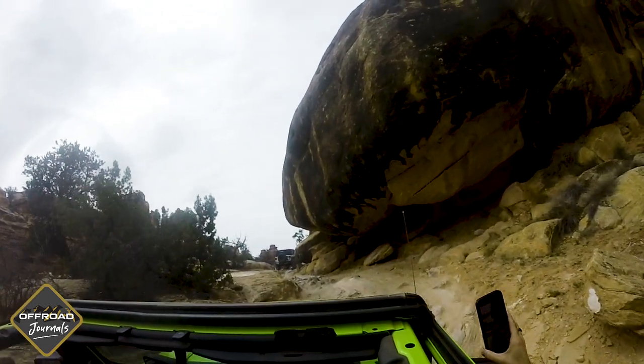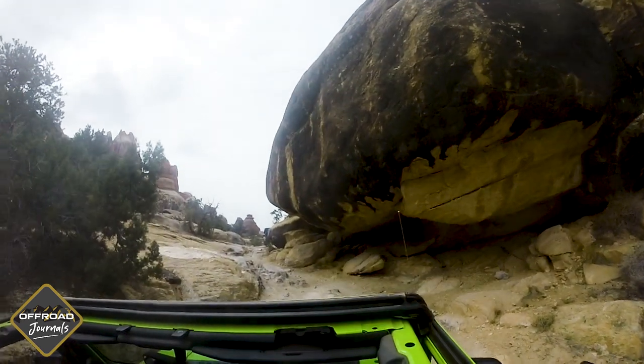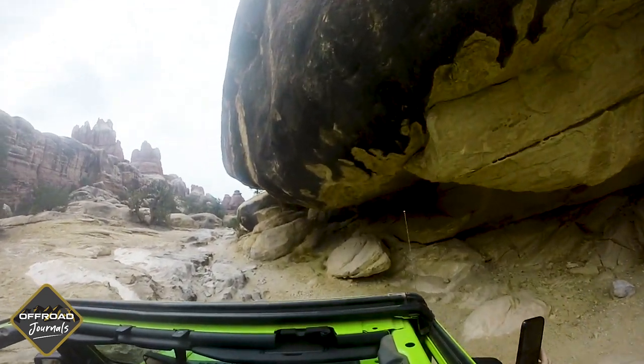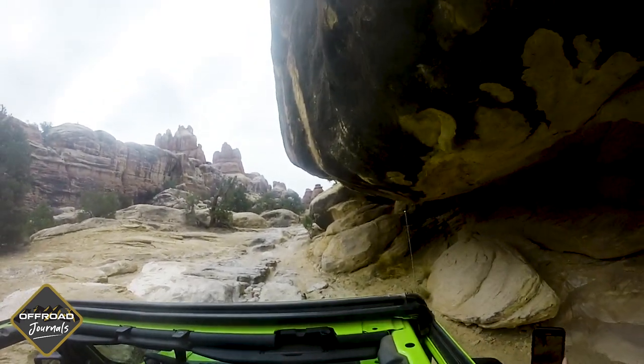And this was one of the only places where we felt like we really had to pay a lot of attention to driving the vehicles rather than enjoying the scenery around us. That said, paying attention to where we're driving was all scenic, and it's always awesome on this trail.